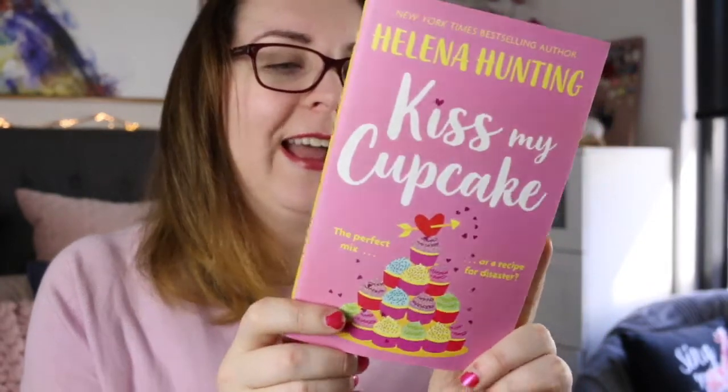And the book this month is Kiss My Cupcake by Helena Hunting. And I've actually seen this on NetGalley. So this one is about someone who is opening a cupcake and cocktails shop, and then someone opens a sports bar right next door. And so they're not particularly happy. So I'm looking forward to reading this. This will be fun, just to have another romance book. I have read one or two Helena Hunting books, so it'll be nice to try something a little bit different from her.